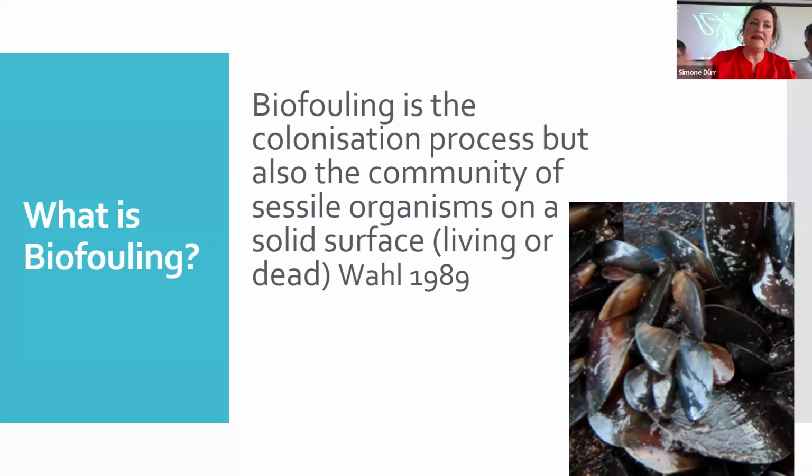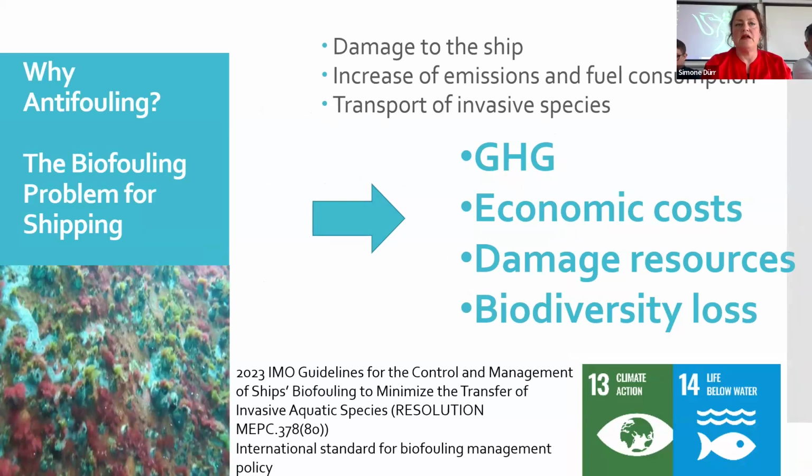Okay, so what is actually the problem that we have in shipping? I really condense this dramatically now. First of all, it damages the ship. If you have biofouling on the ship hull, for example, the increase of emissions is famous. It therefore also increases GHG and fuel consumption. We also have invasive species among our biofouling species, and we transport them with the ship. All of that leads to dramatic economic costs. We're looking at many billions of US dollars every year, and I think you cannot even estimate it worldwide.